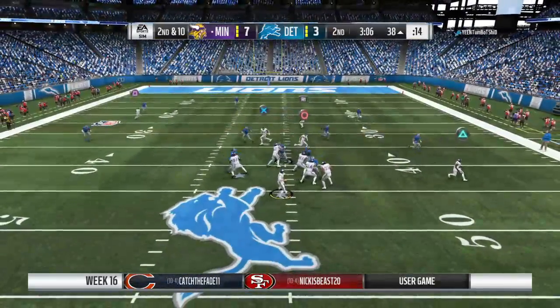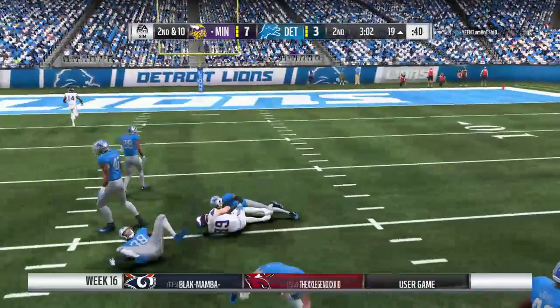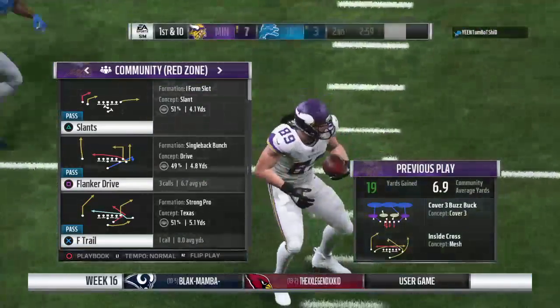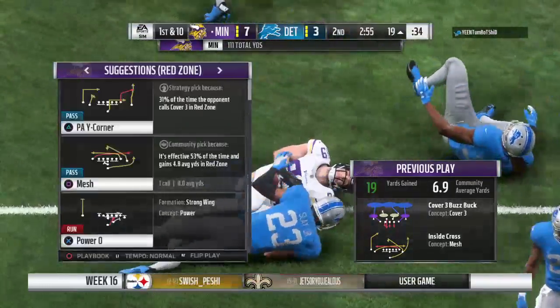To throw, Cousins. Got his man, complete over the middle. It's Morgan. And inside the 20 before he's brought down. First target, first catch, and a first down.